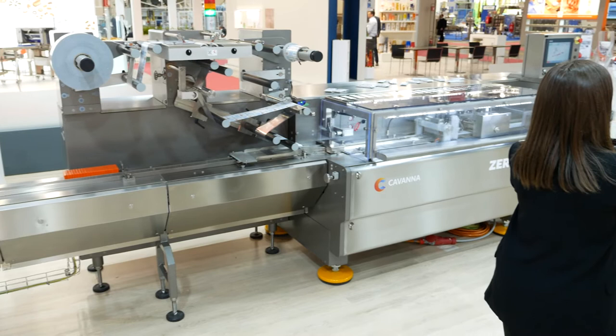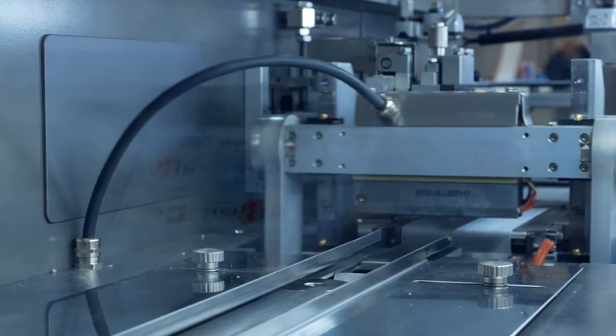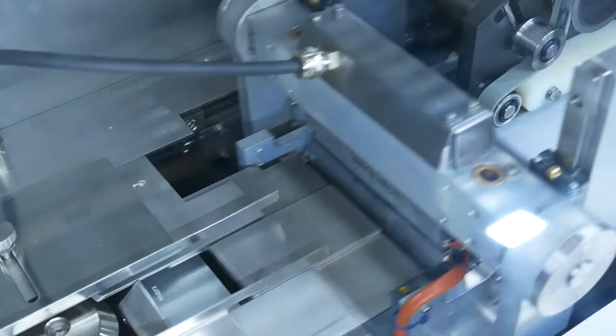Of course. Have you any news at this stand? Yes, we are presenting the 05 BMF, the MOX Motion high-speed flow packer, able to run up to 300 packages per minute. It's an interesting machine dedicated to the healthcare and pharma, the frozen, the coffee and the dairy industry.